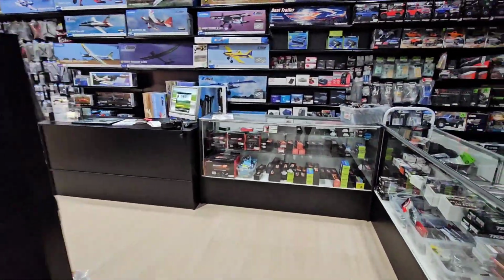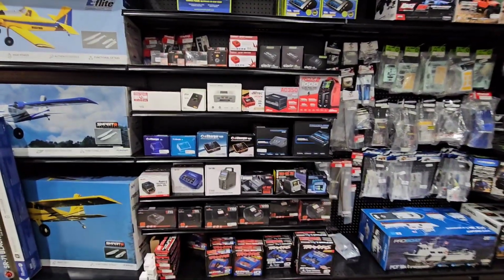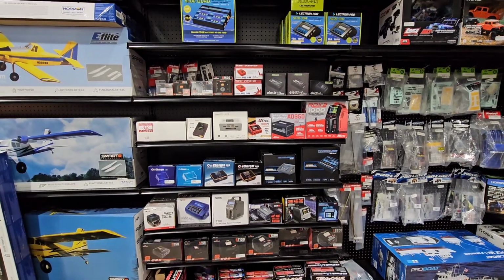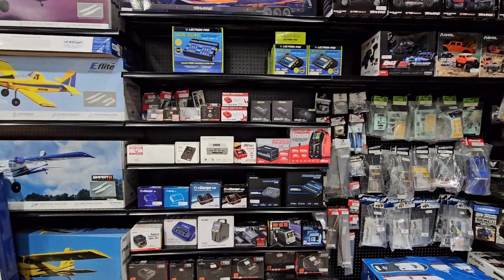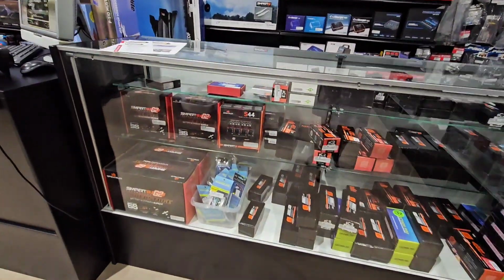I think this wasn't set up yet. So all of our chargers are now kind of out on shelves. They used to be in a case, but we kind of changed it up a little bit. So we sold a lot of chargers this weekend. So a lot of our Electron Pro chargers are kind of gapped out right there, but we're going to get it back in this week. These are all the airplane oriented batteries.